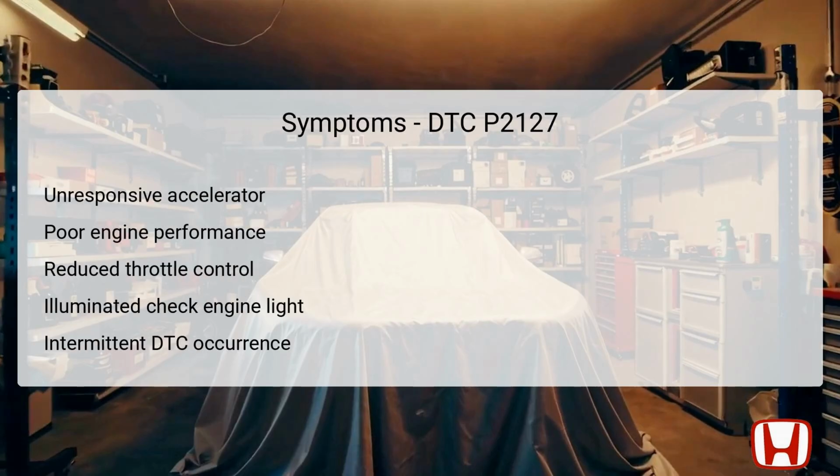Several symptoms may indicate that the vehicle is suffering from DTC P2127. Drivers might notice an unresponsive accelerator pedal, which can lead to unsafe driving conditions. This may occur together with poor engine performance or an overall reduction in throttle control, making acceleration difficult. Another visible sign includes the illumination of the check engine light on the dashboard, alerting the driver to look into the issue. Additionally, some vehicles may exhibit intermittent occurrences of this DTC, where the symptoms may appear sporadically, making diagnosis challenging without proper tools or techniques involved.